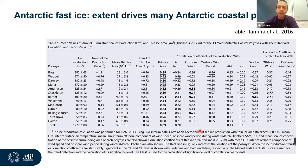So talking a little bit more about coastal polynyas, and this is a table from Tamura et al. 2016, showing the main productive coastal polynyas around Antarctica and their correlation with a variety of fields. And the prototypical view of a polynya is it's formed by cold air temperature and offshore winds. But if we actually look a little bit closer, we see that relatively few coastal polynyas actually follow this rule.